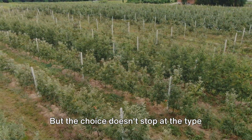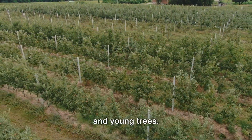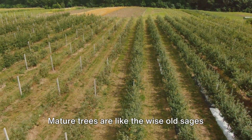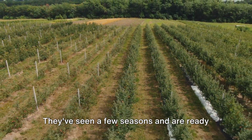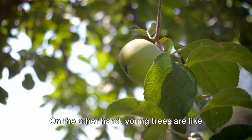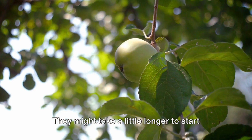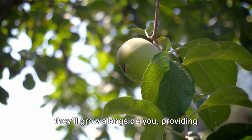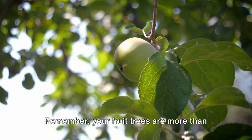But the choice doesn't stop at the type of fruit. You'll also need to decide between mature and young trees. Mature trees are like the wise old sages of your orchard. They've seen a few seasons and are ready to bear fruit sooner. On the other hand, young trees are like eager youngsters, full of potential. They might take a little longer to start producing, but with the right care, they'll grow alongside you, providing bountiful harvests for many years.